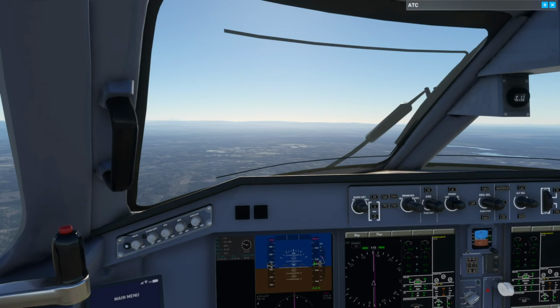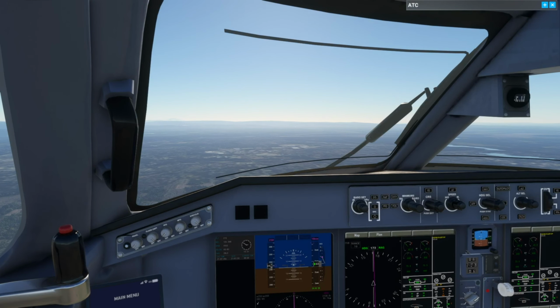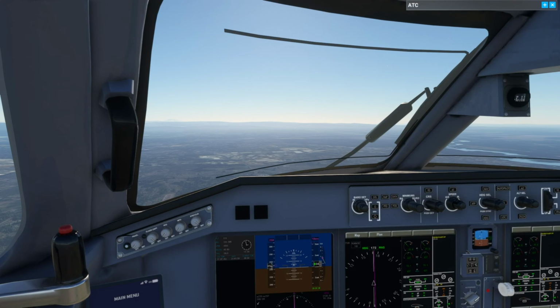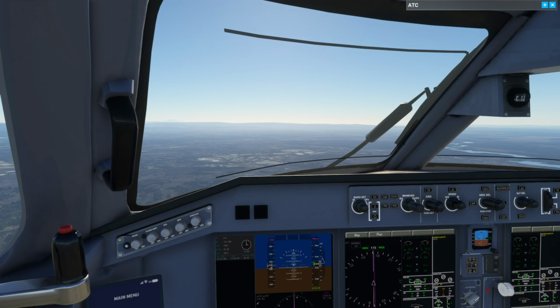And with 2020, the only airliner I could fly was the default Airbus. And that was a roll of the dice.